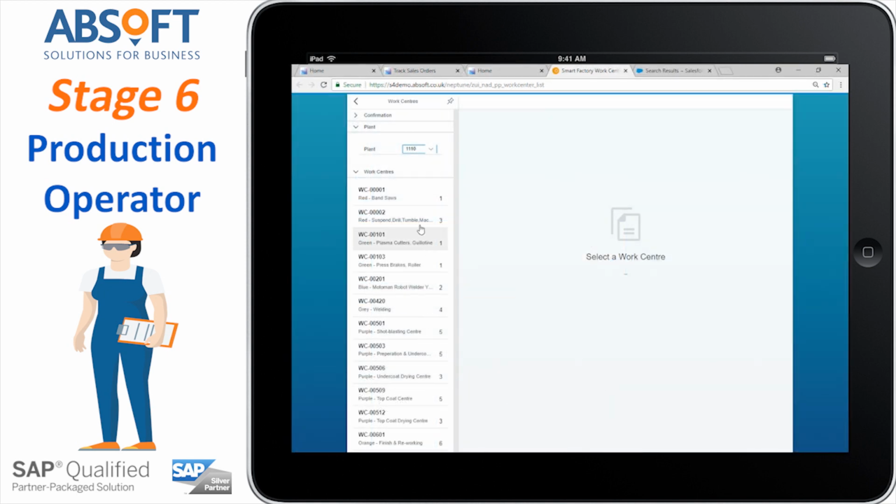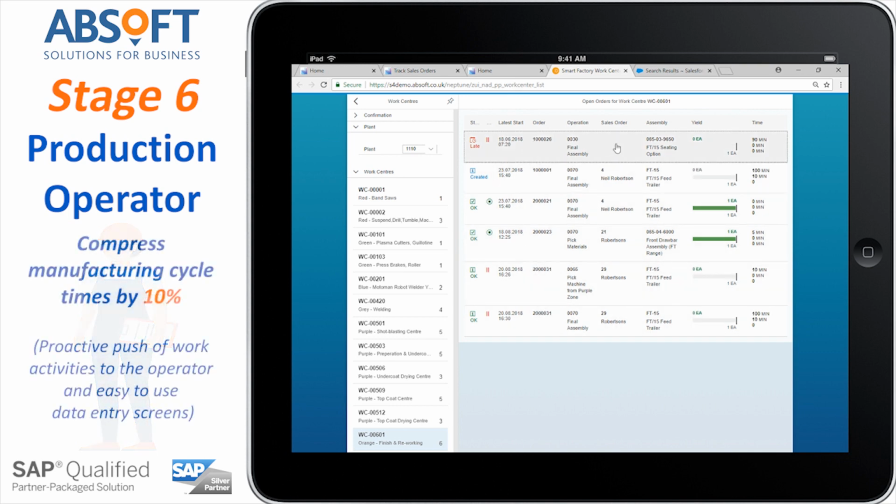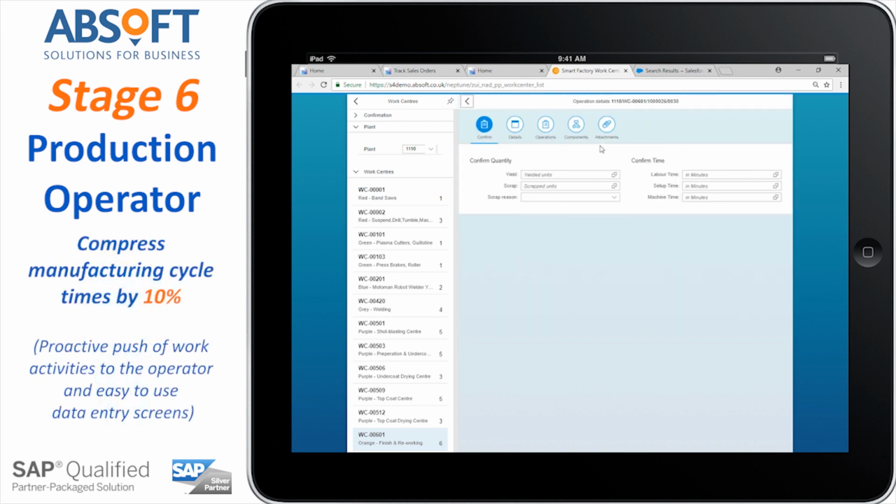Normally this would default to my work centre, but for the purposes of this demonstration, I'll enter in the work centre details. This operator works in the orange finishing and reworking work centre. The operator immediately sees the tasks they should be working on, and, true to our focus on exception management, we see the late tasks first. From this screen, the operator can select the production order operation they are working on and enter confirmations.